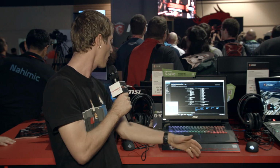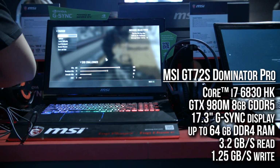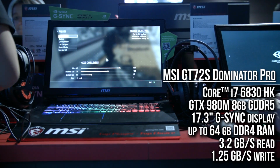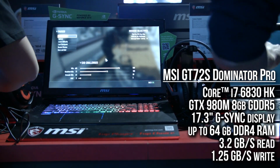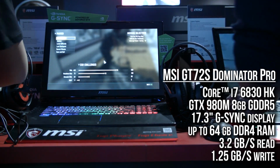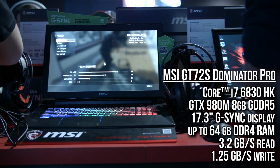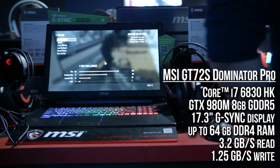And the rest of the specs are no slouch as well. You've got a GTX 980M 8 gig in there. It's got a 17.3-inch Full HD G-Sync display. It's got up to 64 gigabytes of DDR4 memory, but the storage is where things get really off the hook, as I believe the kids say.